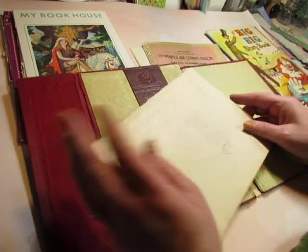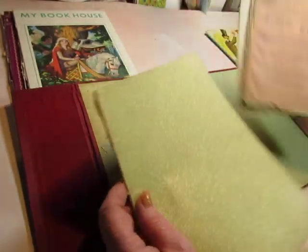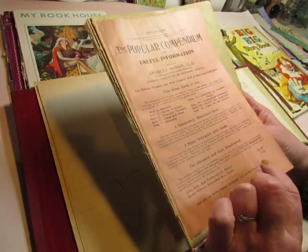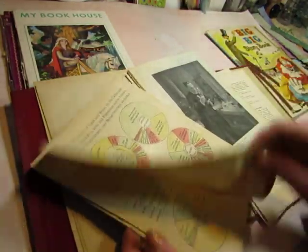And look at that. It's got ledger. I haven't looked at this in a long time. So yeah, it's got some ledger pages in it. It's got information, 9 great books in one. It's got some really cool illustrations.